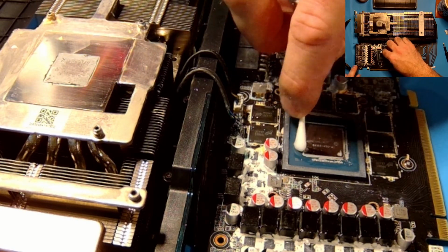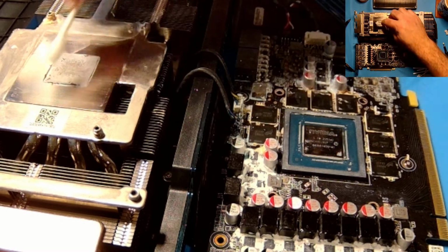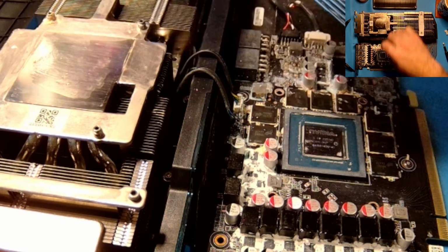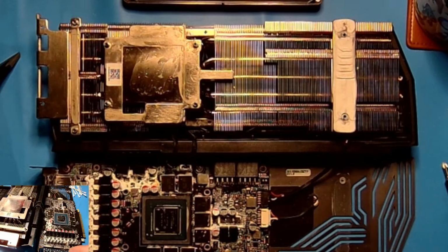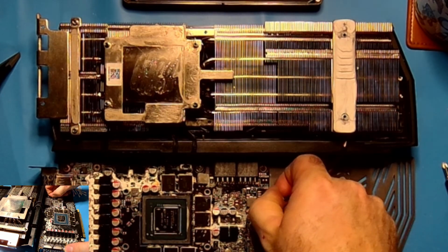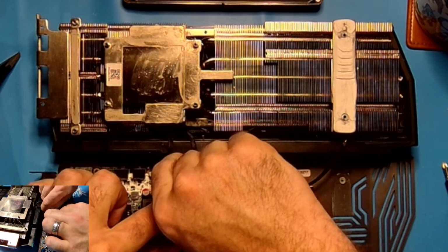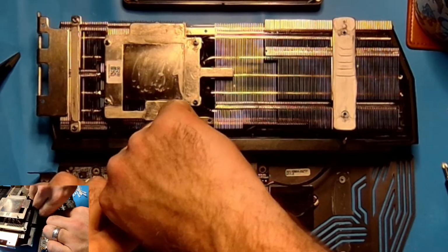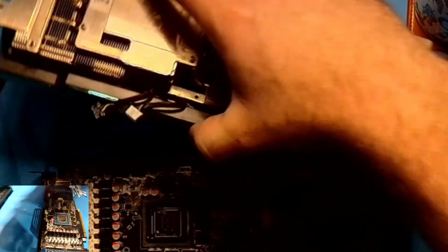Just going to get a bulk of the paste off this way. And then we are going to use a scrub brush here right away. And actually this time I'm going to disconnect, let's go to overview, we'll disconnect the RGB and the fans. It's not something I often do, just because it can be difficult.